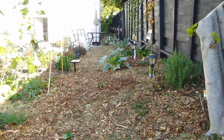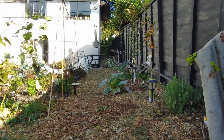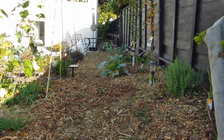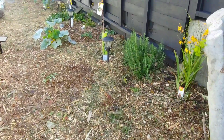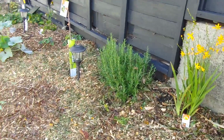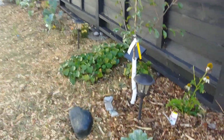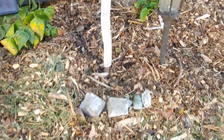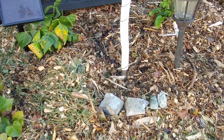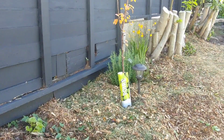Now, as we pan this way, you'll see here I've got a couple of my European pears on the right-hand side, my rosemary down there on the bottom right. So in and around my fruit trees, I've put roughly about 6 inches to a foot of mulch. I'm still gonna add a little bit more. I want them to have really good protection.